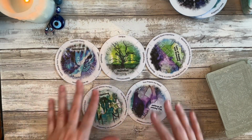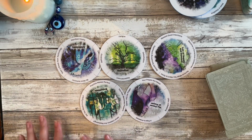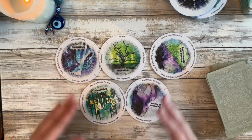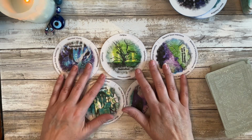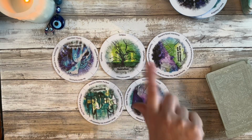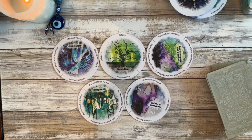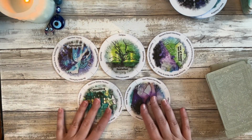How did you think the readings went? Do you think that this oracle, with the way it's laid out and the concept of it, offers a lot more than maybe your standard oracle does? Because like I said, I think it's fabulous. She has a past life one that I desperately want also, that is kind of the same thing, that has the words along the outer edge of that oracle, I mean.